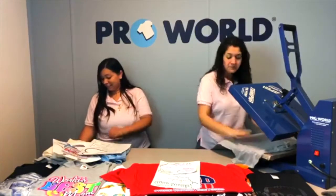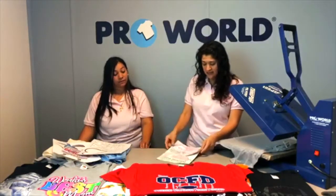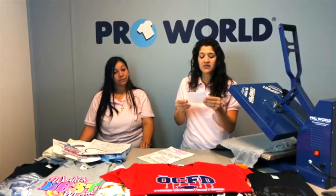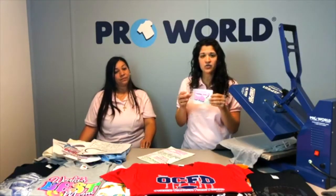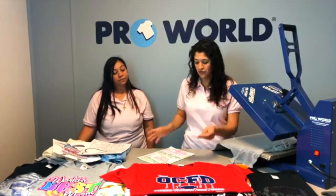Okay, so another type of transfer that you could do that we also sell on the website is front and back. We have a separate category for baseball caps, and basically that's anything small, so a 4-inch design or smaller that you can put either on a hat or a pocket. That's what we're going to show you for this one.